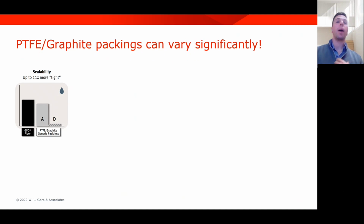Now I'm going to go into how PTFE graphite packings can vary because they can vary significantly. So let's talk about sealability, for example. Sealability defines how much cooling water will leak from the pump. Now, as you can see in this graph, there is a leader and a next best alternative. Let's see how that trend continues with other performance graphs.